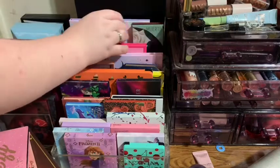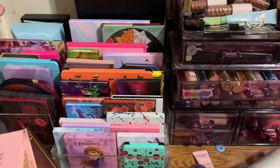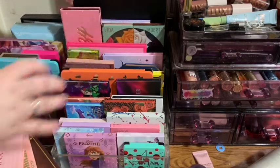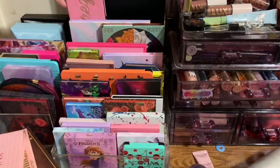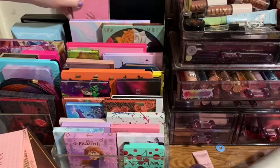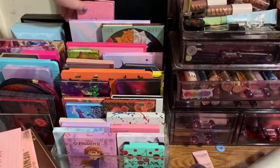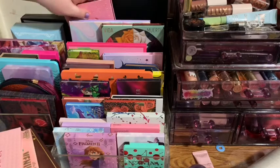Sometimes it takes a while for me to figure out exactly how I want to organize palettes. I usually want them so that if a palette behind is taller than a palette in front, I can see stuff easily, instead of like this, where palettes are too short for that.